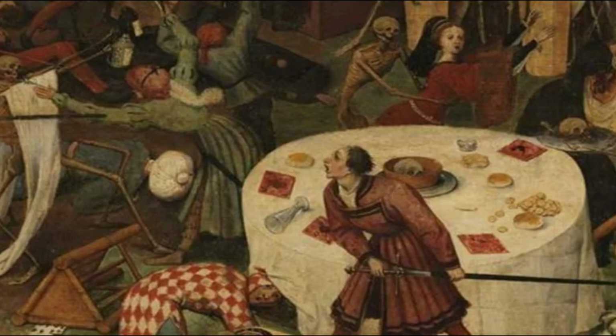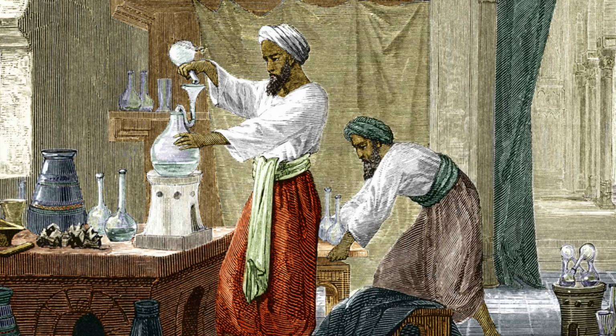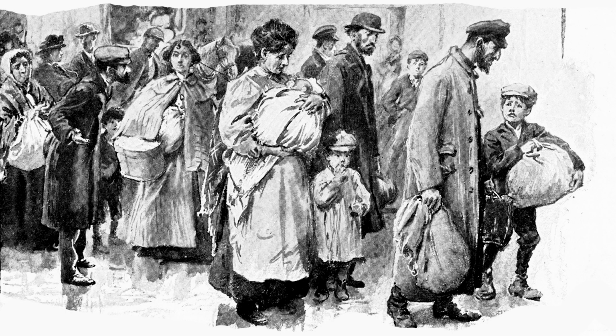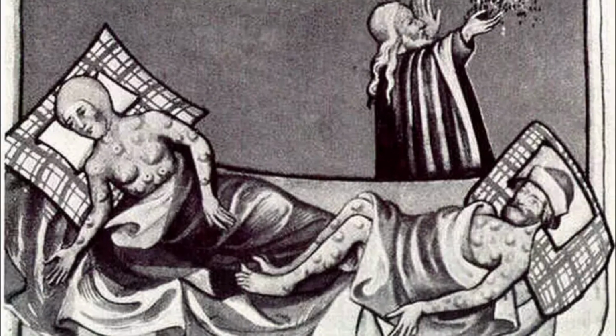The miasma theory, as mentioned earlier, common in medieval medicine, suggested that disease was caused by contaminated air or foul air from decomposing matter, such as bodies or garbage. This idea led people to burn aromatic herbs or flee to rural areas in an attempt to escape the poisonous air. Medieval medicine was still far from understanding the true causes of diseases, such as bacteria and viruses.